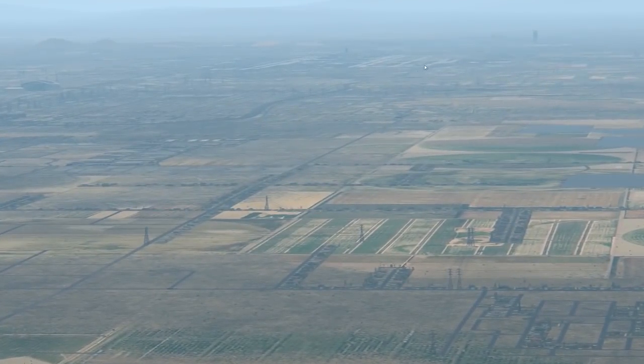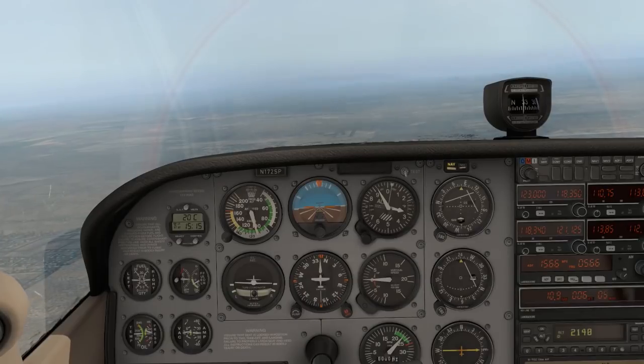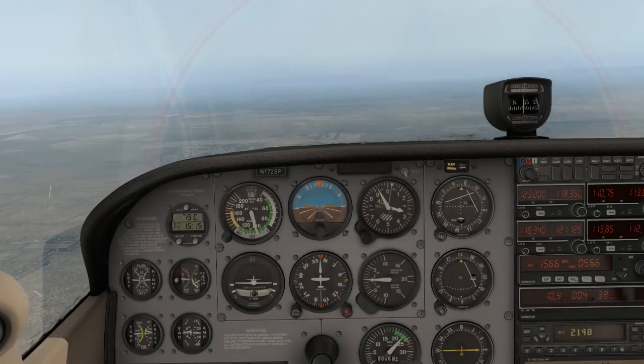If we take a look over the top of the aircraft, we can see there's the airport here, and we are definitely way off to the right, which would be the south side looking in. We'll continue, and we'll be looking for that needle to swing from, this time, right to left.